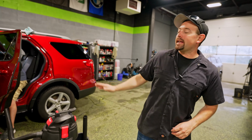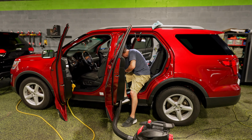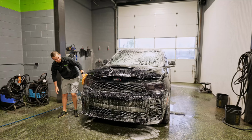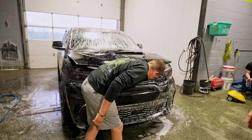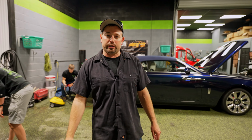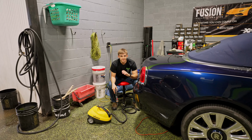Over here in the detail bay, Sam is working on a seasonal detail package on a Ford Explorer. That's a full interior and exterior. Patrick has a Hellcat Durango in the wash bay right now. This one got paint protection on the whole front end as well as a wear and tear package. It got the headlights and the taillights tinted, it got the windows tinted, and now it's getting a ceramic coating. That's last on the list for this car. Blake is waiting for steam.